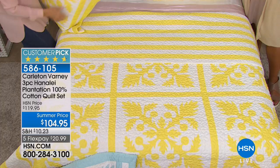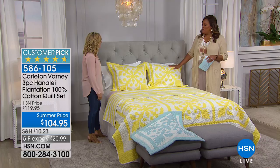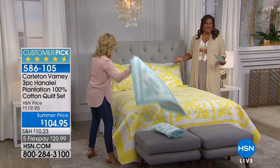You could incorporate grandma sipping her lemonade on the porch. She gets a little cool at night. Yes. If you're looking for a summertime look, this is it. I mean, look at these colors. It's fabulous. It's happy, it's harmony.